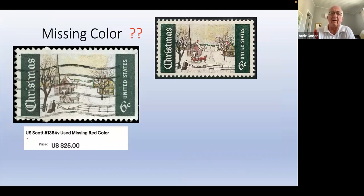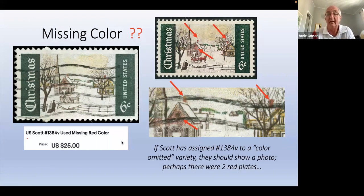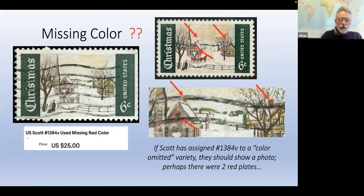Again, this is one I'd like feedback on. Yes, certainly the horse and the sleigh is missing some of the red. But when you look at the chimney, there's still some red up here. I don't know if this is 1384D, which is actually a missing red that's listed in the catalog. If they show a photo in the catalog that shows, yes, there still is some red on the chimney in the front of the church, the building and the roof, or if there were two red plates. Two different shades of red. It could be simply an incomplete printing of the red, not missing, but incomplete.